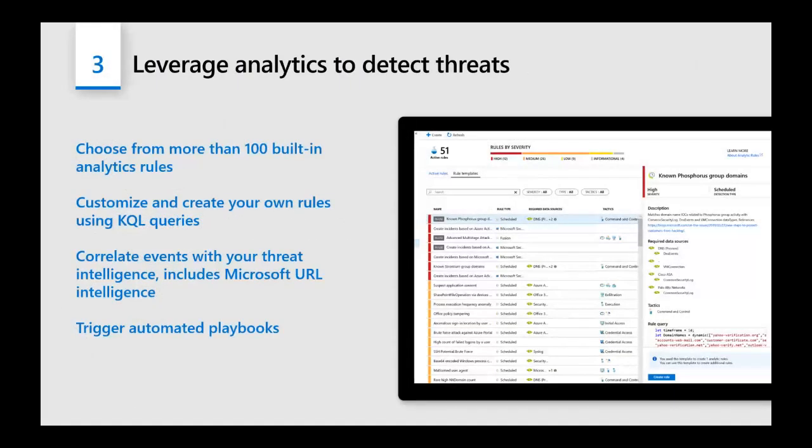On to analytics. The analytics engine is very powerful. It allows you to detect threats fairly quickly. There are 100+ built-in analytics rules, so these are a great start. Of course, you can always use your own KQL queries to create custom queries there. You can correlate events with your threat intelligence, and that includes Microsoft's URL intelligence. This is relatively new and allows you to detect threats and see them down to screenshots of the individual machine. And then lastly, you're able to trigger automated playbooks to automate various processes.